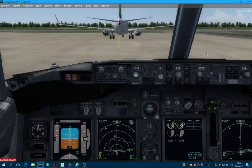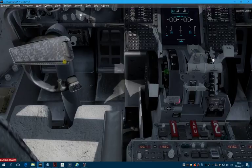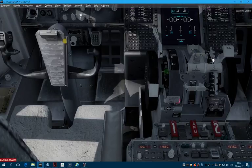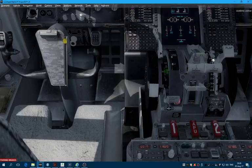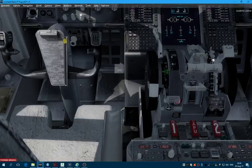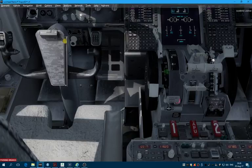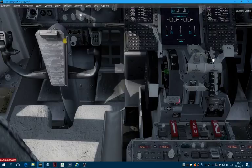Flight control check. Ready. Full left. Center. Check. Full right. Center. Check. Full up. Center. Check. Full down. Center. Check. The rudders. Full left. Center. Check. Full right. Center. Flight controls check complete.